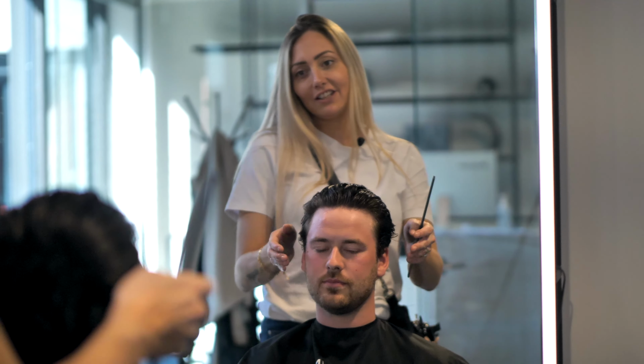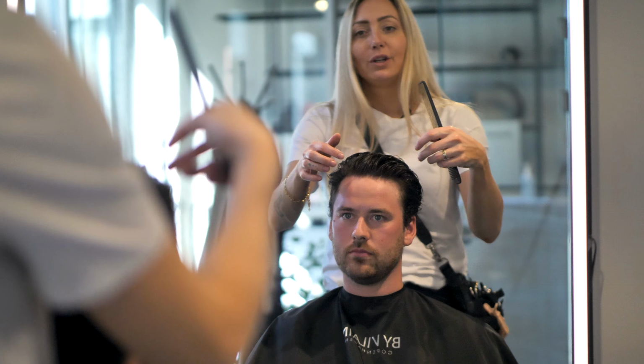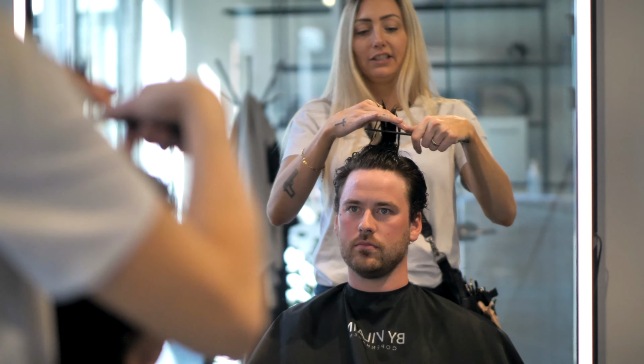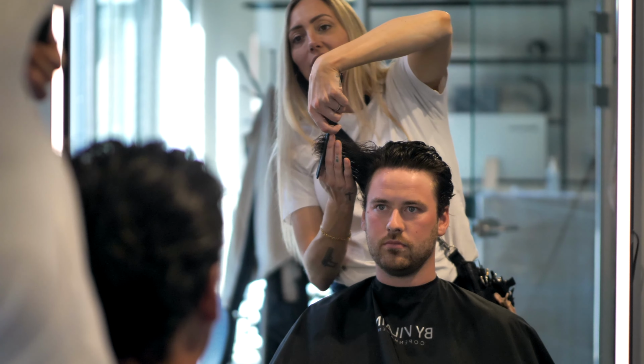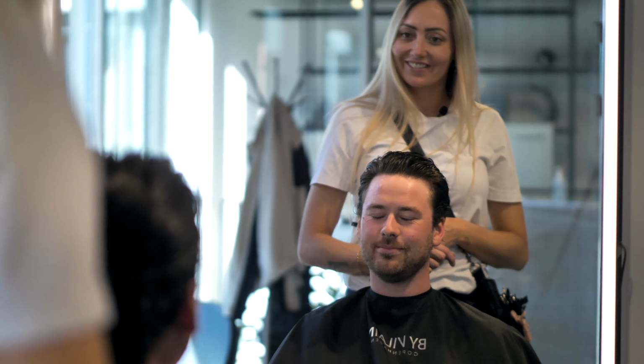Okay, Mads, today we are inspired by classic style. So we will actually keep most of the length here. We will of course take a little overall and then trim around the ears, and then we will make a lot of nice texture. Are you up for it? Yeah. Cool.